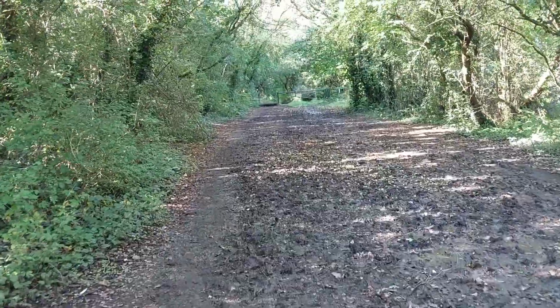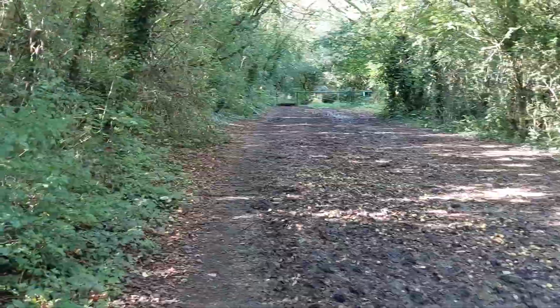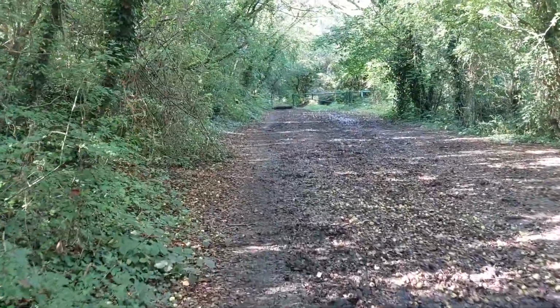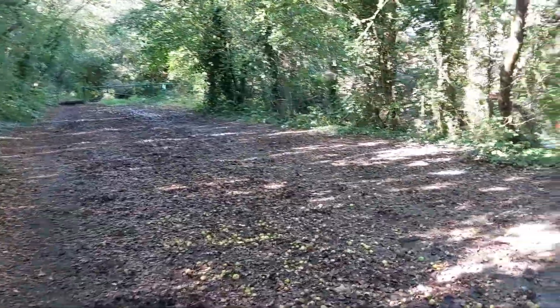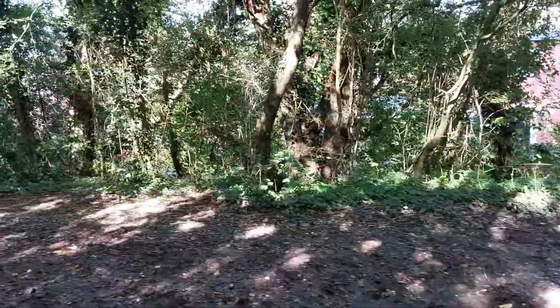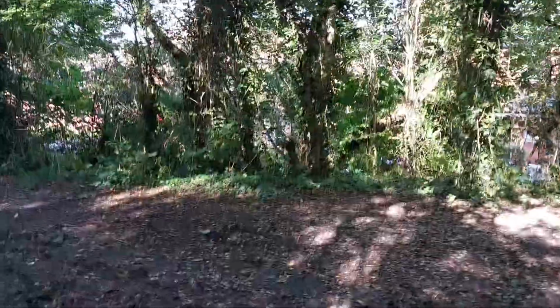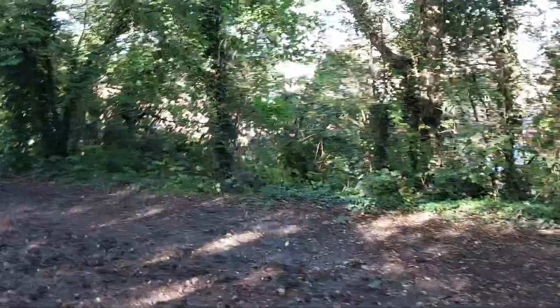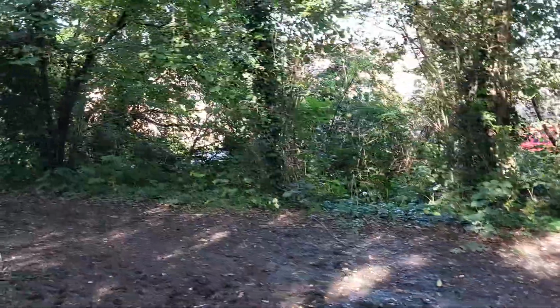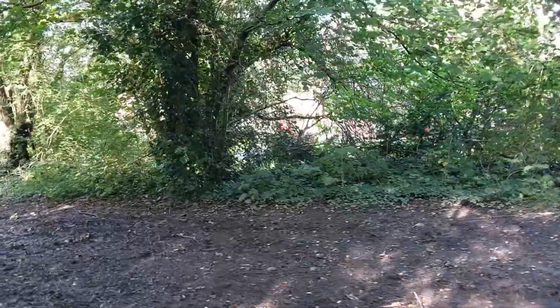It looks like we've got a gate in front of us. Well, to my right, you can see through the trees. You've got houses where people are living. By the looks of it, some of these houses might be a new build, but I don't know how long these houses have been here, to be honest.